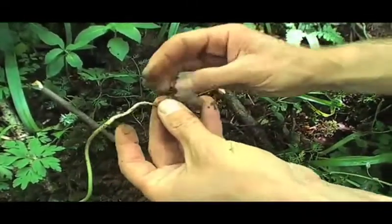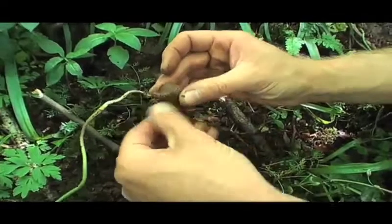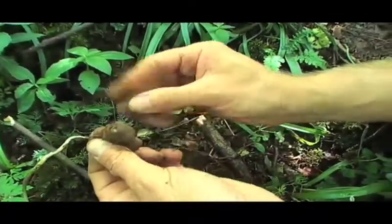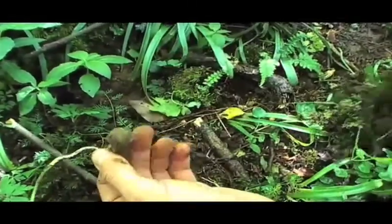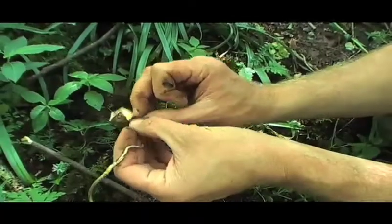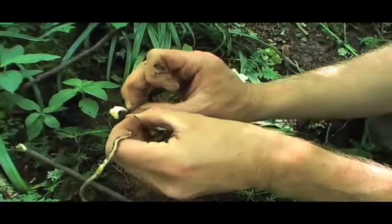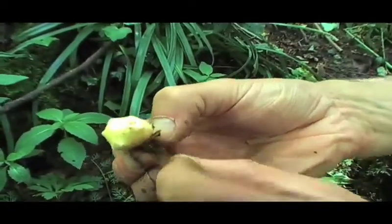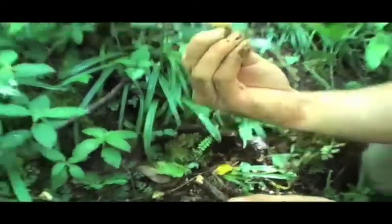So first of all, wipe the mud away. Now, some people say these taste like a cross between a chestnut and a radish. It's one of the few sources of carbohydrates you'll find in the wild. It's all beautifully wrapped by nature in its very own form of packaging.